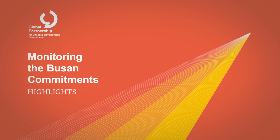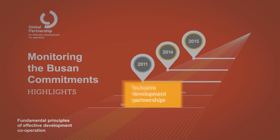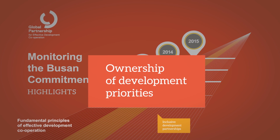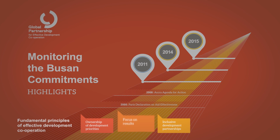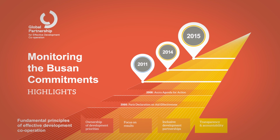At this point, there are 3 key areas we need to focus on to reach our target by 2015. First, make the vision of inclusive partnerships a reality. Second, strengthen national institutions and frameworks to support local ownership by using them. And third, make sure that we provide more timely and forward-looking information that meets developing countries' needs and improves the predictability of development cooperation. This is a very ambitious agenda. We know what needs to be done and how to do it. So let's make it work.